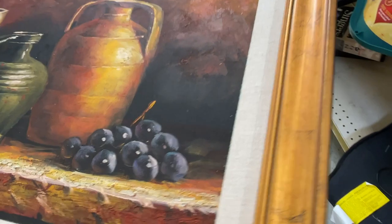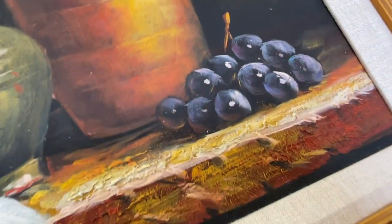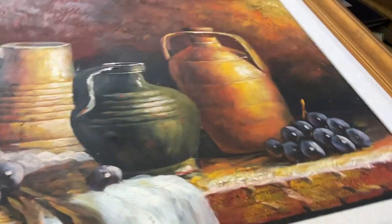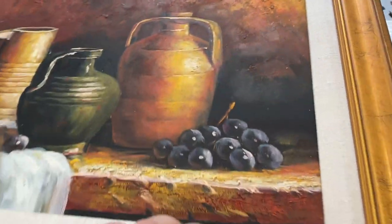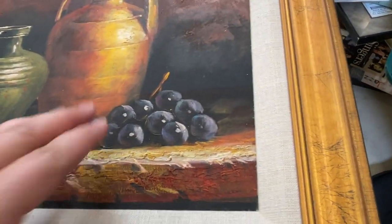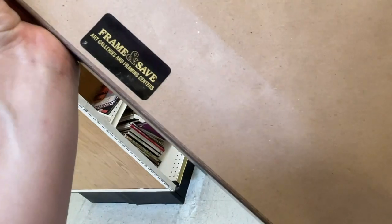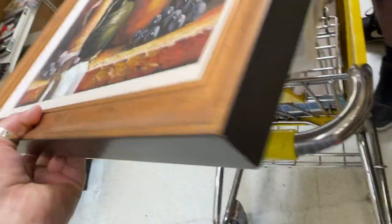Then I saw this. And I could tell that this was a real oil painting. Could tell by the way that it looked and the way that it felt. You can see the paint on the canvas there. And it was nice, although I couldn't see a signature. It had a very big frame and a very big mat. But I decided to take a chance on this, even though they had $15.99 on it. I went ahead and I bought it.